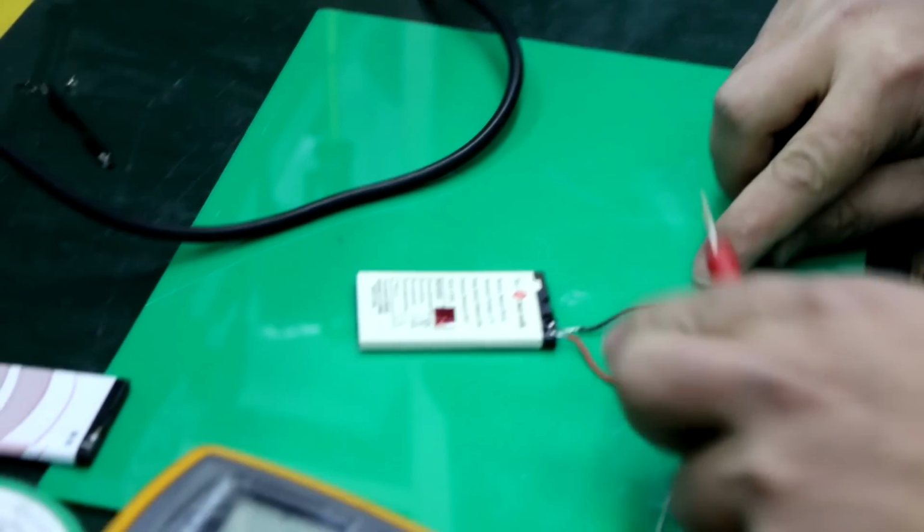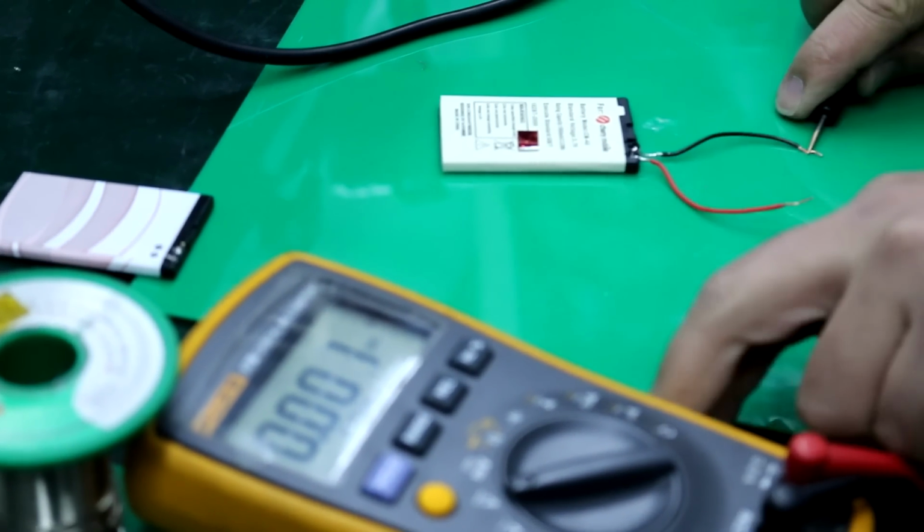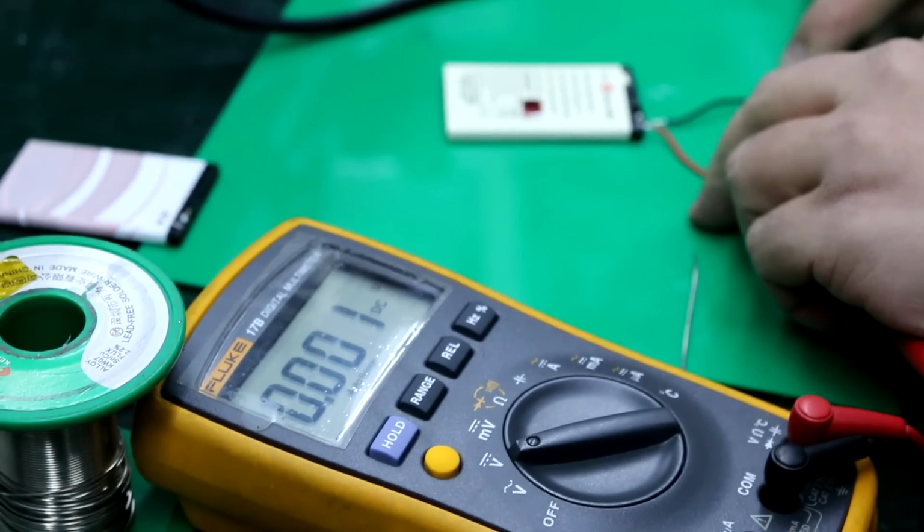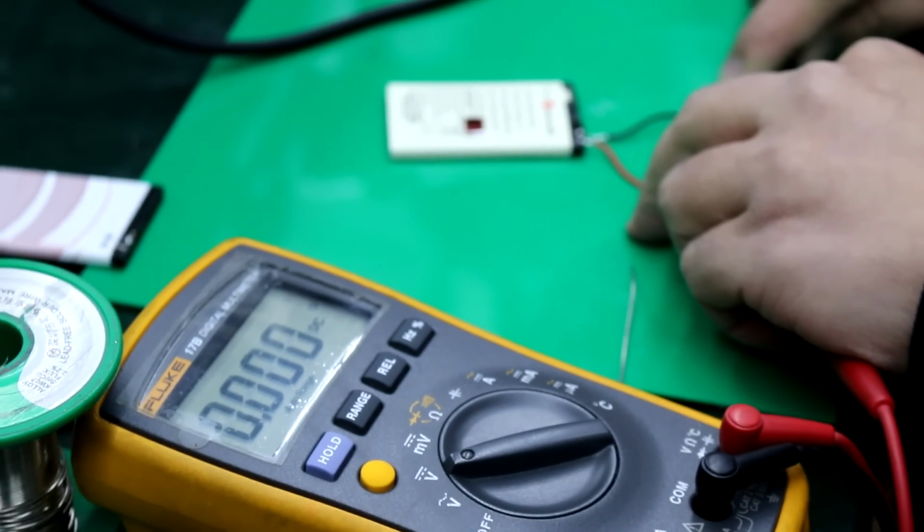Spark. Let's see if it's still charged. But if the battery is still okay. More important is that the battery is busted. As you can see, the tester shows the battery is busted.